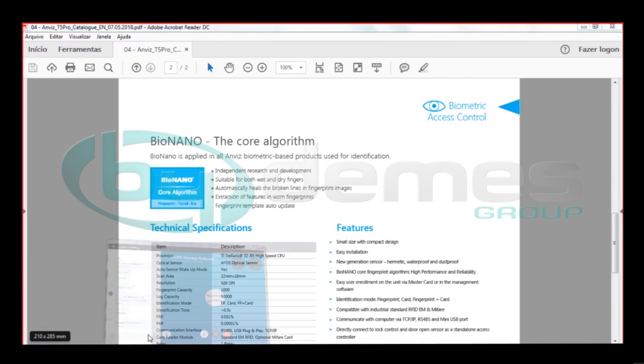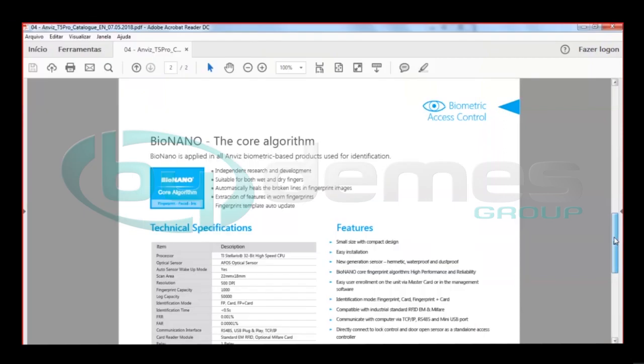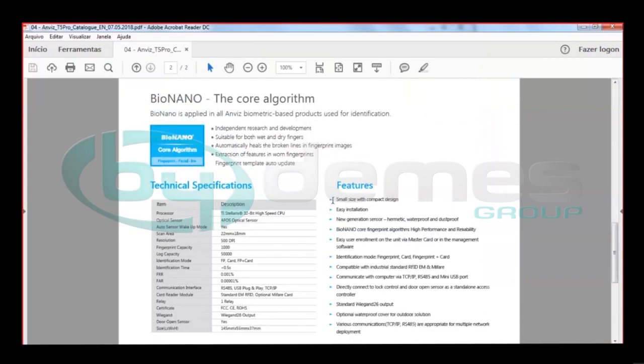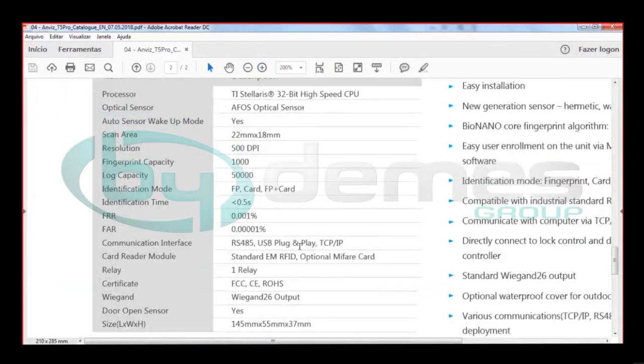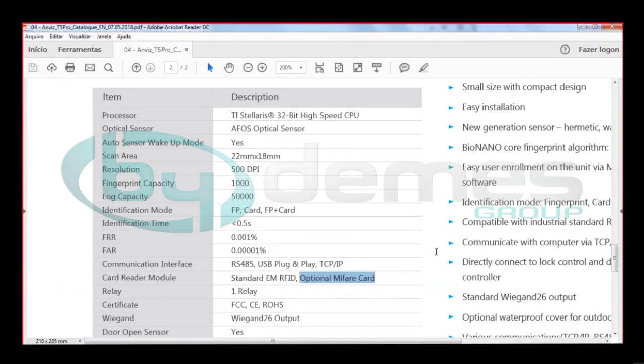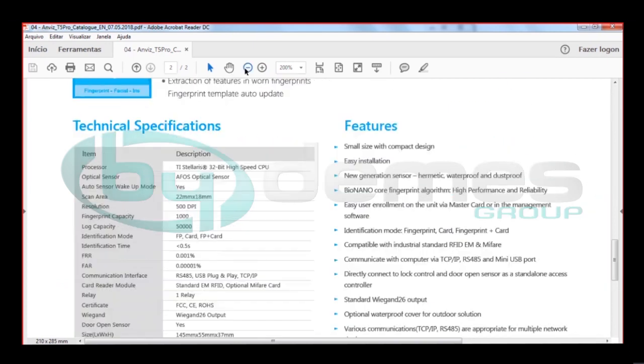I heard here that someone told that the T5 Pro MIFARE is in the catalog. Well, I don't know which version of the catalog you have, but this one that I got from Anviz is from May of 2018, so it's kind of recent. It informs us that it's an optional MIFARE card. I don't know if the ones you bought have the MIFARE optional module. We are ordering the MIFARE version instead of EM. Okay, that's why I put it in the chat.